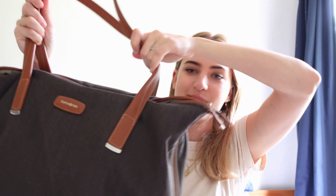So before we start off with what's in it, I had this one here as well, which is a memory foam neck pillow. I would absolutely recommend you get one of these if you are on a long journey where you try to sleep. Okay, and then moving on to what is in my travel bag.